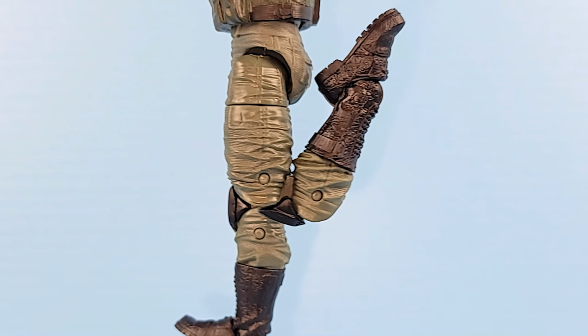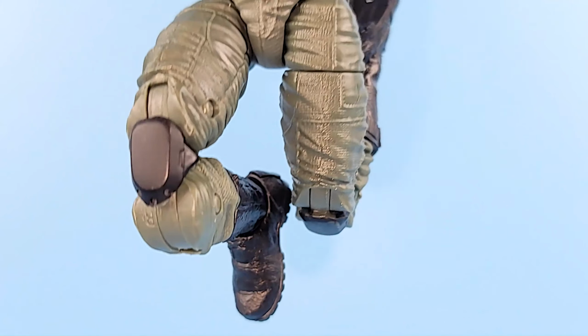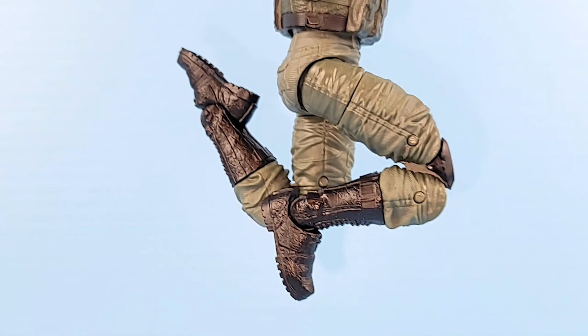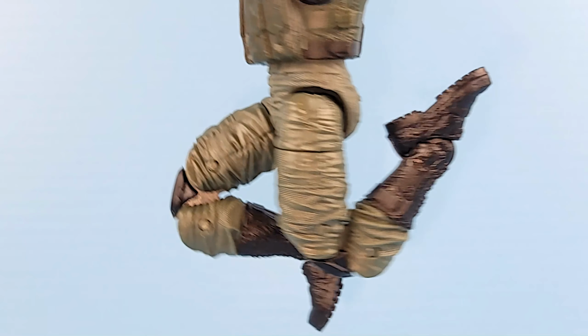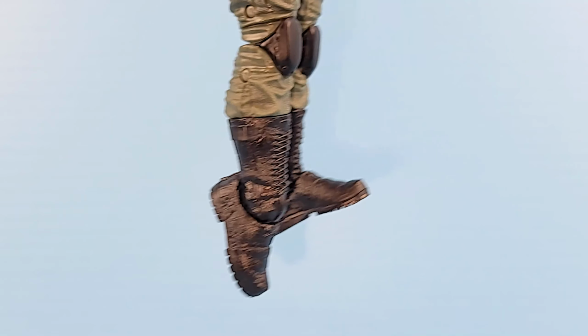This guy's flexible. So the double jointed knees along with that range coming from the drop hips makes him a good prancer. But he's a good dancer. Oh yeah, moonwalk ready.